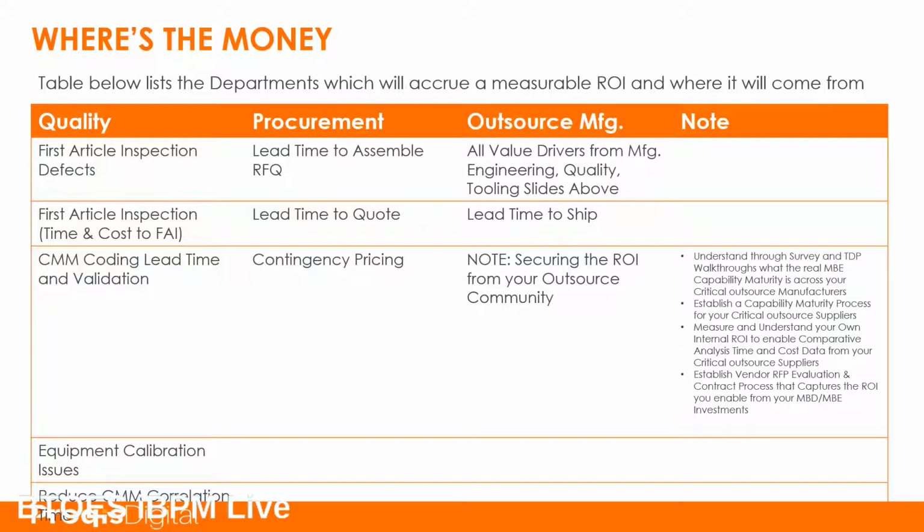If you don't do this, if you just send the TDPs out to the outsourced manufacturers and don't put a process in place for getting the ROI back to them, you're going to leave a lot of money on the table. So you have to understand the maturity. For all those critical suppliers, it's 80-20, 20% are critical. Have a maturation plan for them, and then understand from internal data and from evidentiary data what ROI you should expect for every point of ROI there is, and look at the history you have with that outsourced manufacturer.